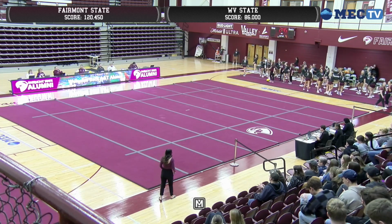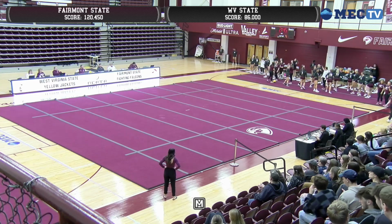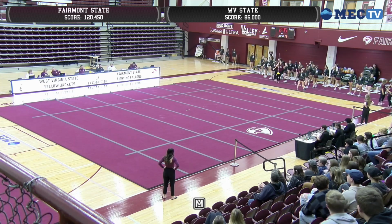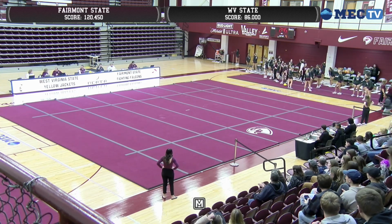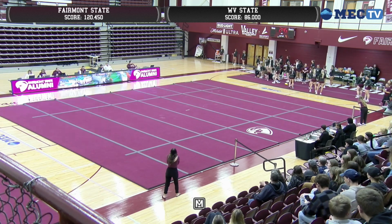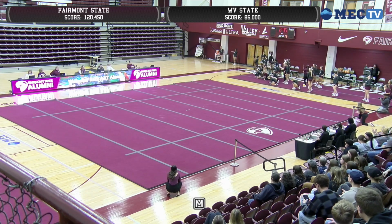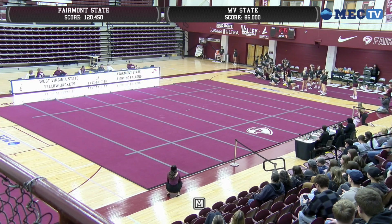So for Fairmont State, it's going to be one of their 5th years. Number 5, Katie Cole, with a starting value of a 9.95. Katie is just such a talented athlete, really all around. You'll see her as a tumbler. She's also a top. She's also a front spot in a toss. Just a really versatile athlete. Absolutely.